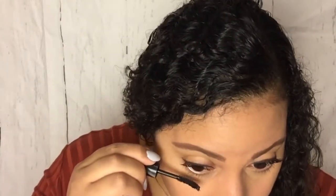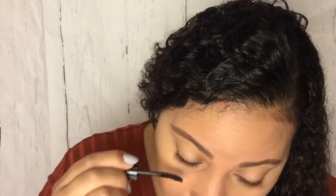It's really nice on my lower lashes actually. I think I've got fairly good separation of my lashes. It's not that thickening. Obviously I can't really tell if it's really woken up my eyes. It's woken up my eyes in the sense of putting mascara makes your eyes look better. I don't know, I feel like my eyes look weird today.